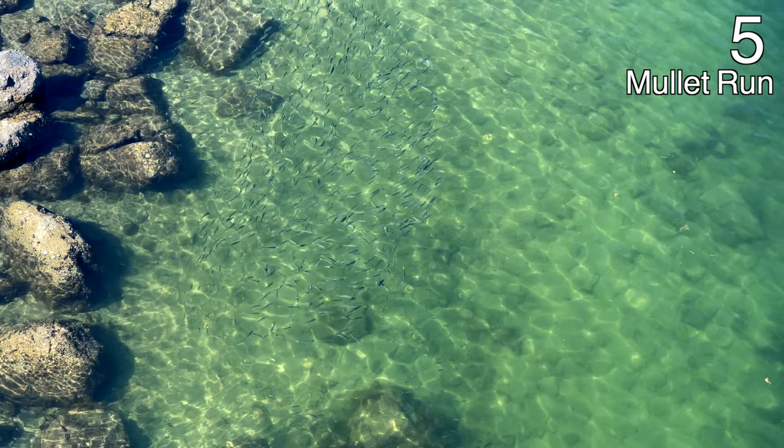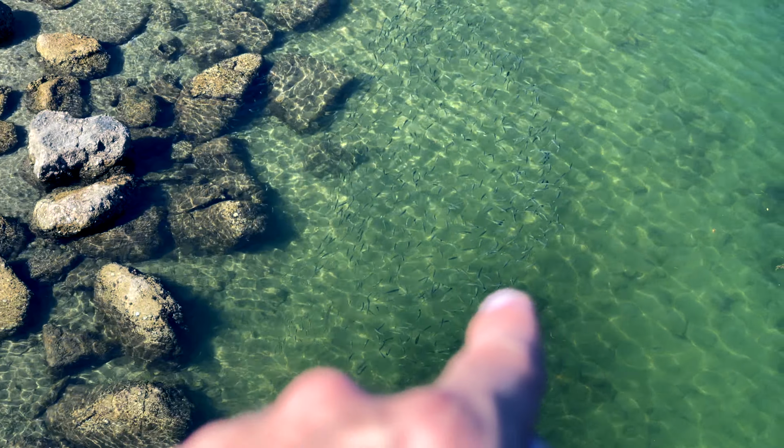I wish I had my cast net today. All these mullet are right next to shore and I could just throw it right on top of them.